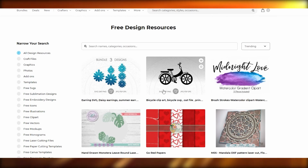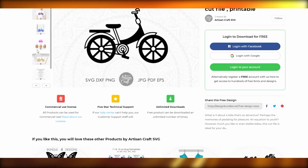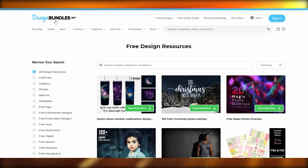Then next up, we have bicycle clip arts as well. So clip arts are pretty cool. You can use these for logos and stuff like that. So as you can see, this one looks pretty cool. We have some butterflies and we have all these different things as well. So this is a pretty amazing website.